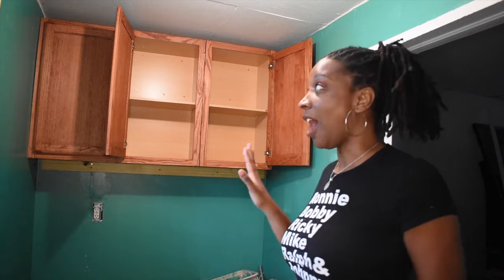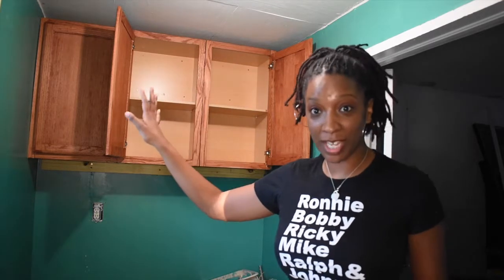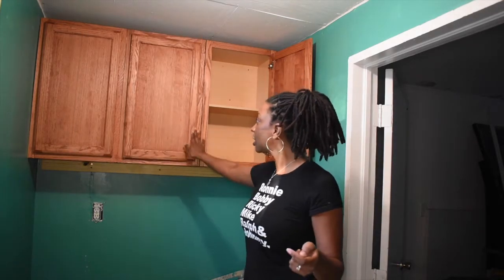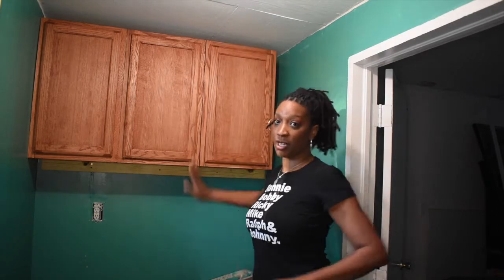But I'm happy. Honestly, I could stop right now and I would be happy, even though we haven't even put up the molding yet on the wall. But this is the look that I wanted. I'm not a fan of open shelving. So this is what I wanted, something that I can put everything away and keep it covered.